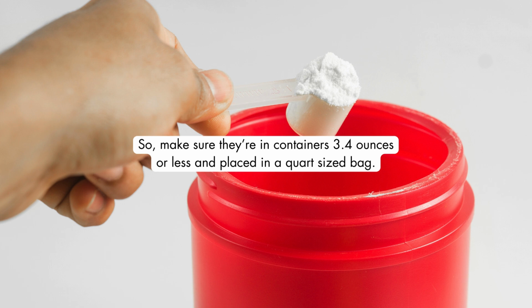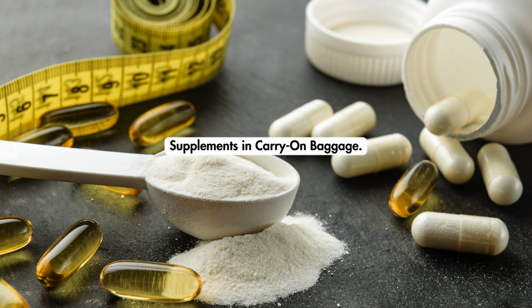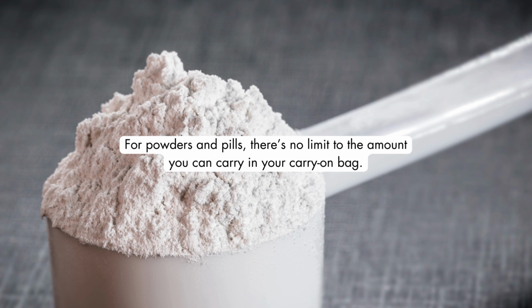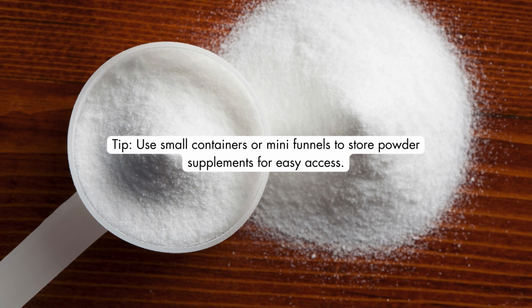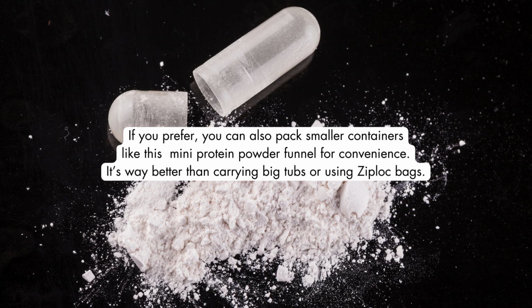Supplements in carry-on baggage. For powders and pills, there's no limit to the amount you can carry in your carry-on bag. Just be ready for the extra screening if you've got a large container. Tip: use small containers or mini funnels to store powder supplements for easy access. If you prefer, you can also pack smaller containers like this mini protein powder funnel for convenience. It's way better than carrying big tubs or using Ziploc bags.